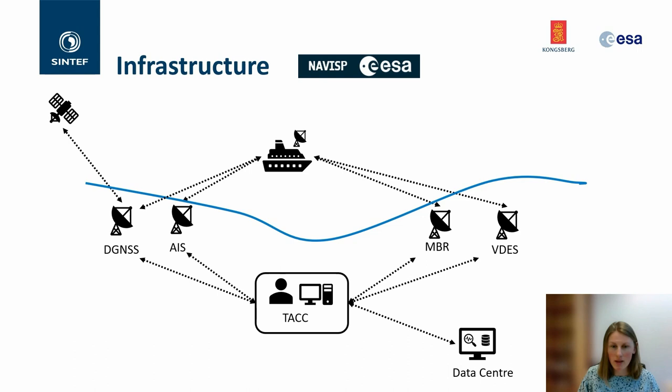In this specific project, which is a part of the NAVIS project at ESA, we have installed some sensor infrastructure in the Trondheimsfjord, including a DGNSS reference station, which is a position correction sensor. And we have also installed a new AIS base station and a maritime broadband radio, MBR for short, for communication, and also a VDES, which is a communication unit as well.